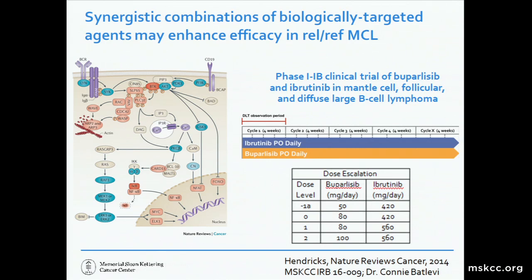So there's an interest in trying to improve the complete response rate and enhance the efficacy of these biologically targeted agents for the treatment of relapsed refractory mantle cell. And one approach is to try to combine different biologically targeted agents that may synergize and work on parallel pathways. So my colleague, Dr. Connie Bott-Levy, is leading this phase 1 study of buparlisib, a pan-PI3 kinase inhibitor, and ibrutinib for the treatment of relapsed refractory mantle cell, follicular, and diffuse large B-cell lymphoma.